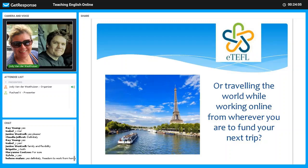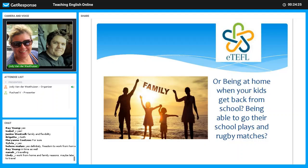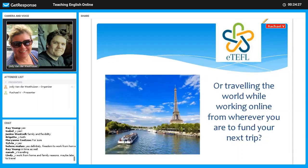I just wanted to do this to show you that we all have our different motivations, but it's the same vehicle to achieve whatever goal it is in your life that you want to achieve. If you want to sit in your pajamas, you'd have to dress nicely from the waist up at least, all right? But you can have your pajama bottoms on and sit on your couch and teach. This is not even a joke. This is literally how a lot of teachers teach. Some people do it for their family, and other people do it because they want to travel.